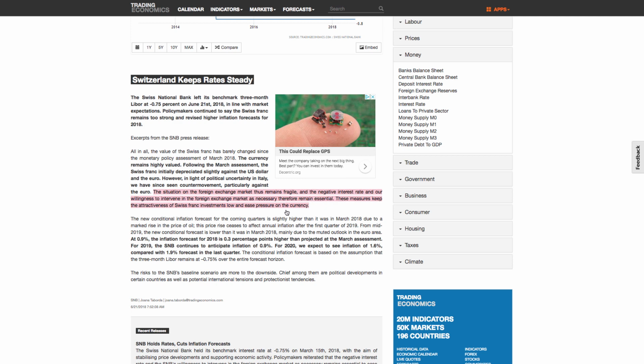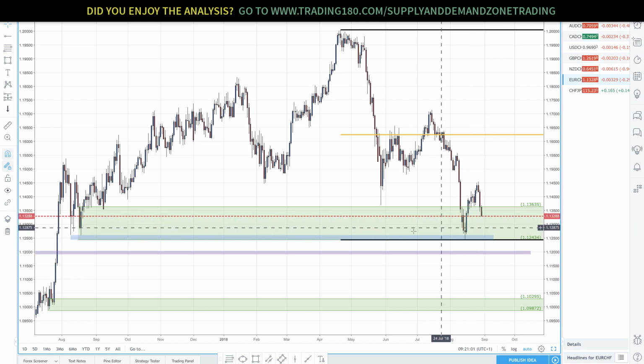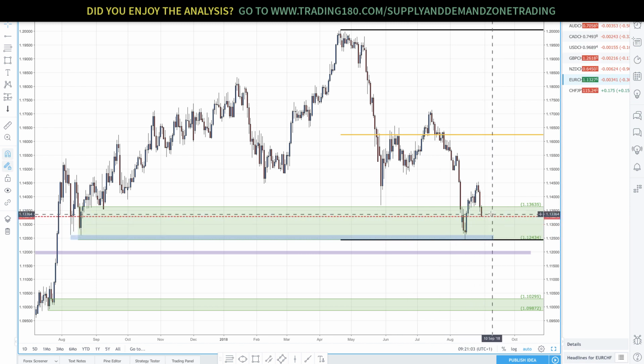So again, you can read the rest, right? The central bank, who control monetary policy, don't want a strong franc, right? They do not want a strong franc.